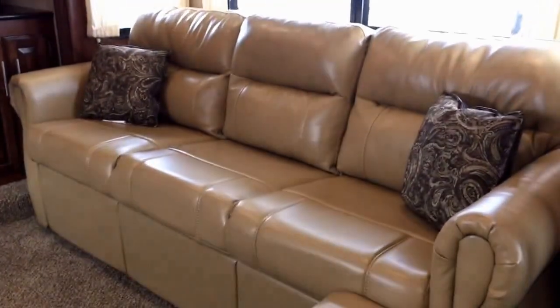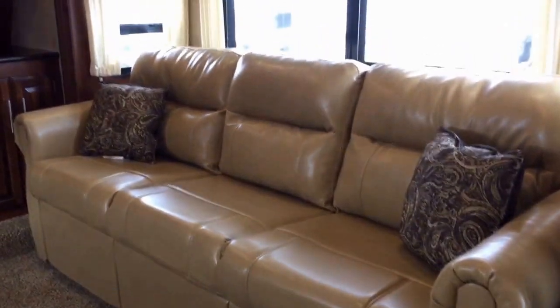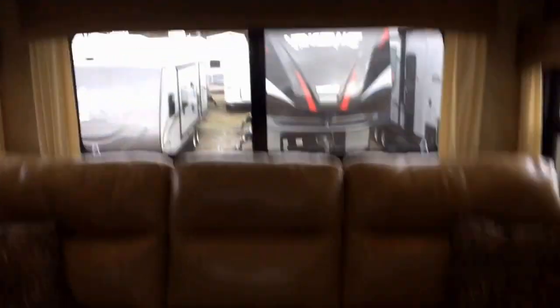I do love the Havana Decor in here. I like that lighter color. Here's another neat thing I like. Over both of the sofas, when you're sitting down, if you look up, there's your light switch. You just have a light switch right above you for these lights right here.